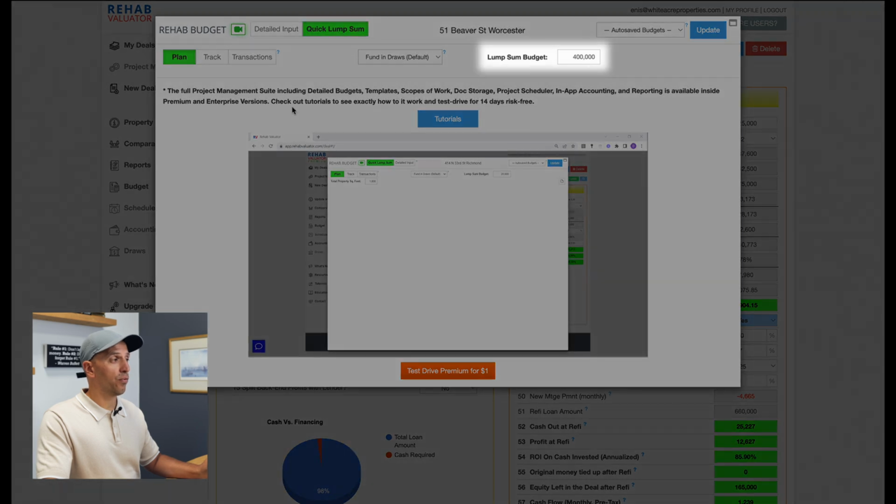We have a lump sum here of $400,000, which is just shy of $100 per square foot. This is in Massachusetts, so if you are in a different state, and even within Massachusetts, these numbers will vary depending on whether you are in Boston or Springfield, South Shore or North Shore. That's why I'm saying you have to understand your rehab numbers. For us, it's just shy of $100 per square foot.